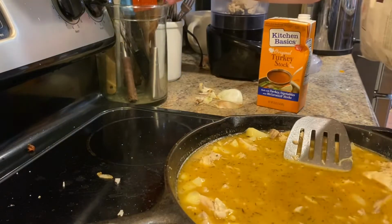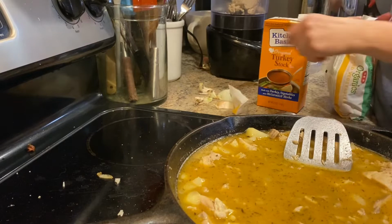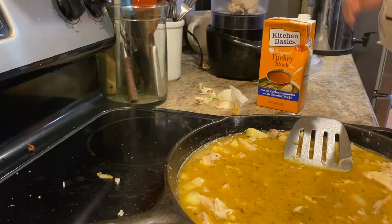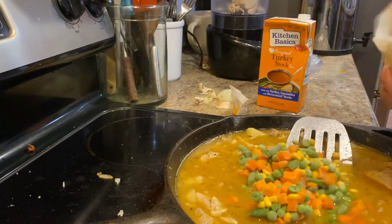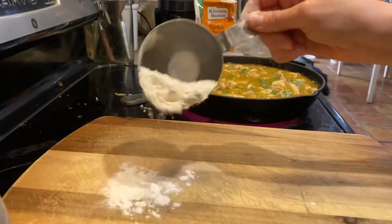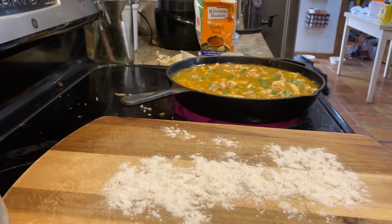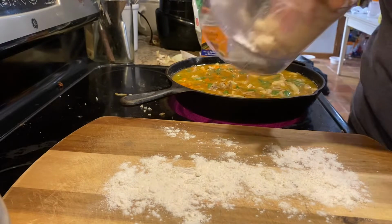To the mixture, I'm adding a bag of frozen mixed vegetables. Really easy, simple, quick things I like to keep in the freezer for easy dinner additions. So I'm going to add in about half a bag, just kind of seeing how it adds in. And then I'm going to let that simmer on the stove while that gravy mixture is thickening.